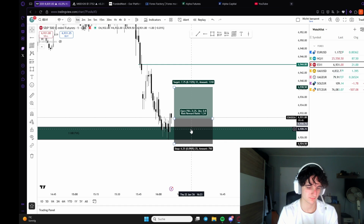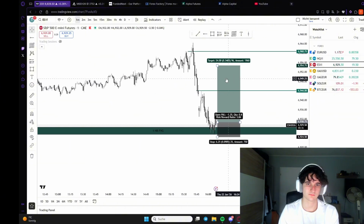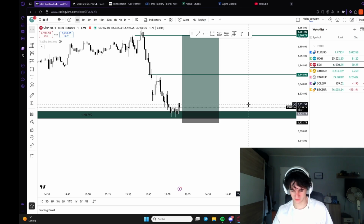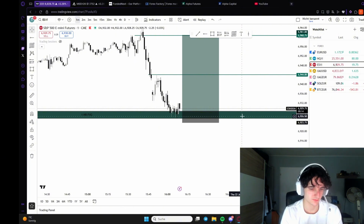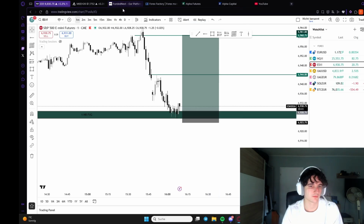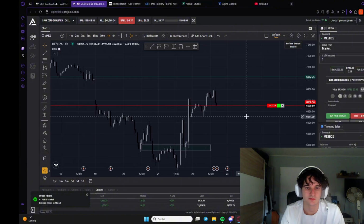Let me switch. Let's make 10.5 lots, right? Actually, I don't really like this entry though. But it is my setup. It is my setup, you know. So fuck it, man. The setup speaks for itself.